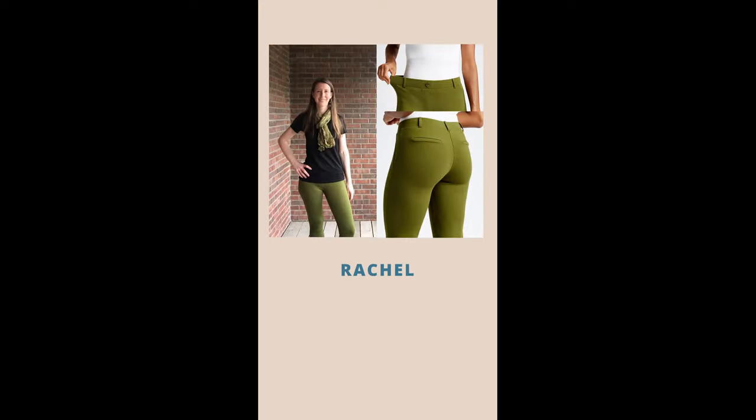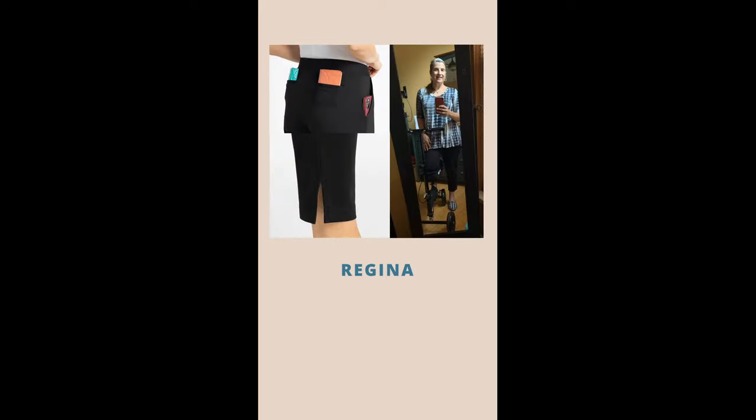That's so stunning. I love that look. And Rachel, is she in the fern? I think that's the fern with a beautiful matching scarf. You've got to get the emerald deco if you've got the fern. Nicely done. And I think they're the skinny as well.